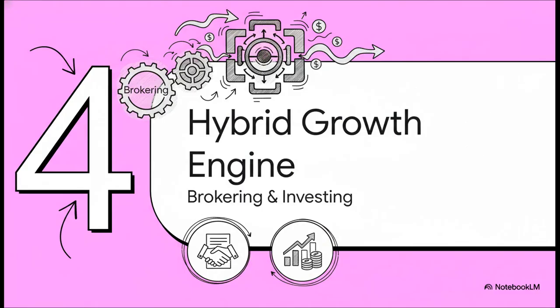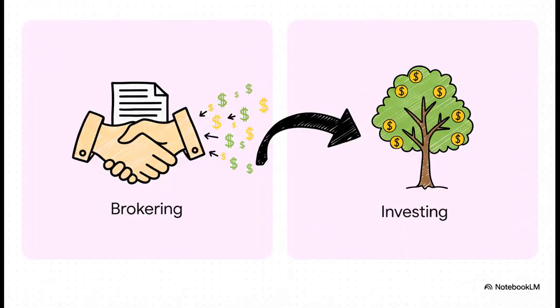Now, as you get more advanced, you don't just ditch what you started with. No, you actually build on it. You create this awesome hybrid growth engine where you're doing both, brokering and investing, all at the same time. And these two things work together perfectly. Think about it. Brokering gives you that consistent cash flow, that monthly income. And maybe even more important, it gives you a first look at all the new deals coming through. Then you take that cash and you fuel your investing, which is what builds your long-term, make money while you sleep kind of wealth. It's a beautiful cycle.